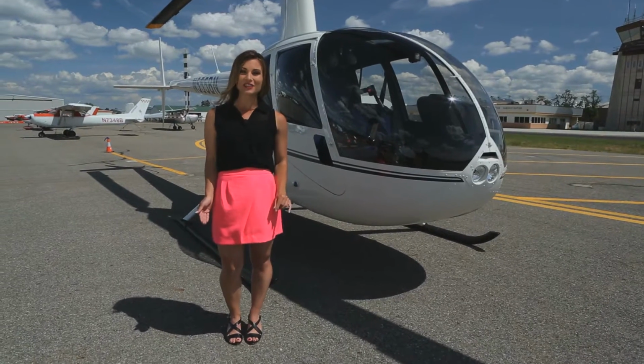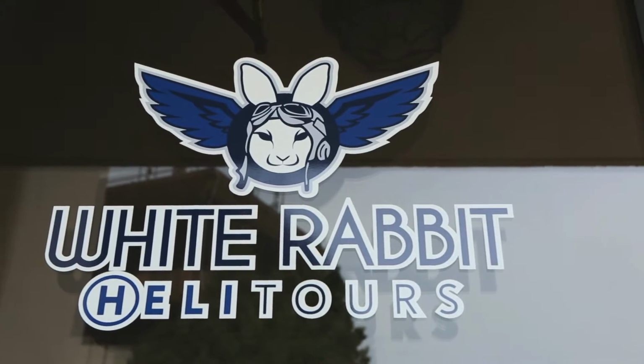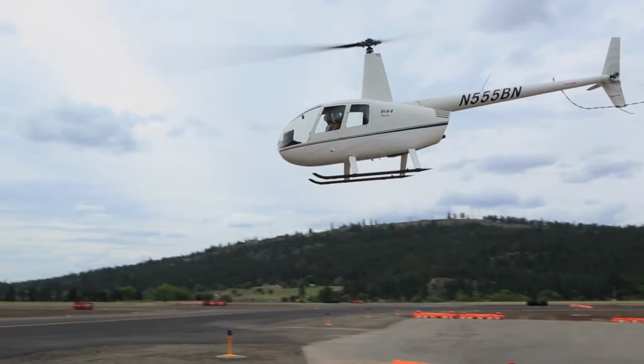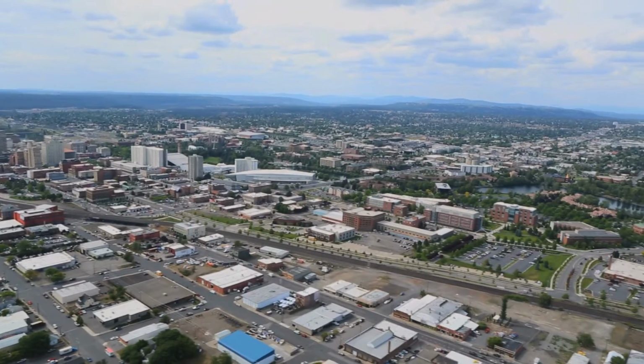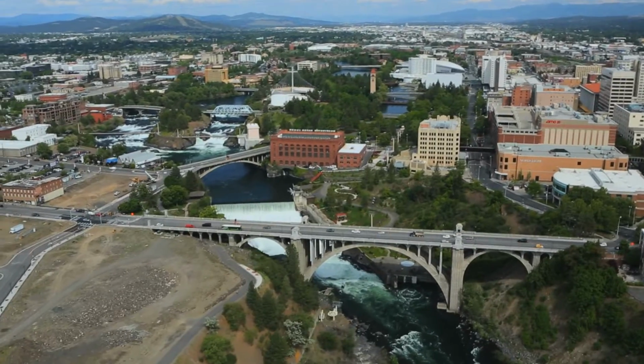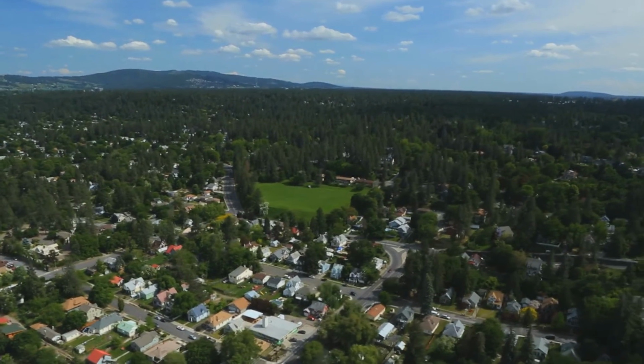Taking groups of 1 to 3 at a time, this is White Rabbit HeliTours. It's a unique way to explore the sights of Spokane. Flights take you across downtown, give you an upfront view of the city and the falls, or other scenic attractions.